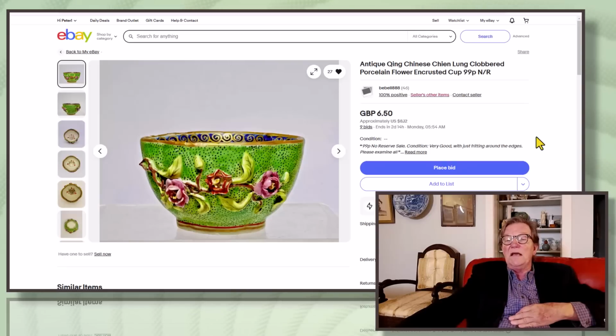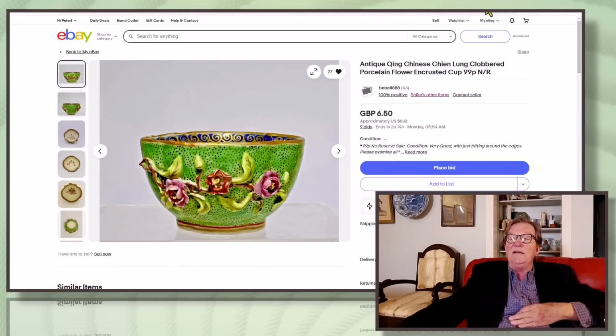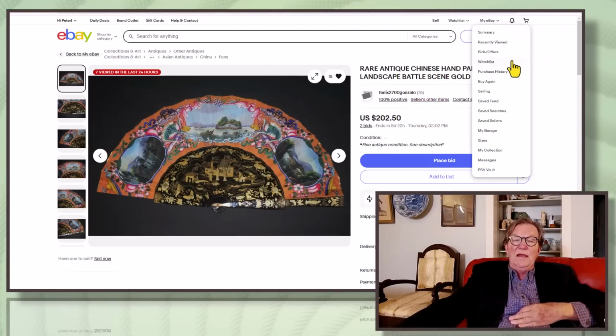And this is a seller. I don't know who this seller is. A fairly new seller. Bebel. I think they're in Europe somewhere, aren't they? Oh, in the UK. There we go. In Kenley in the UK. Nice looking cup coming from Kenley. And then over to this.